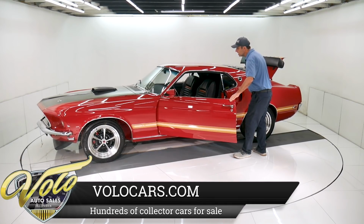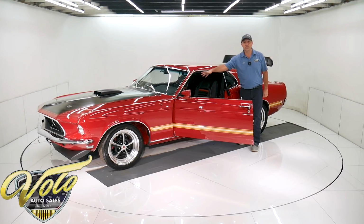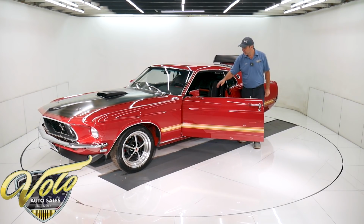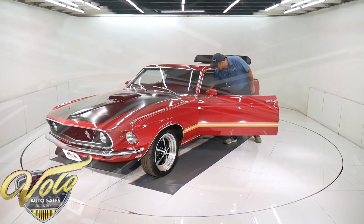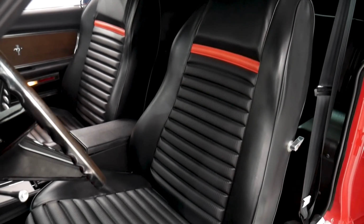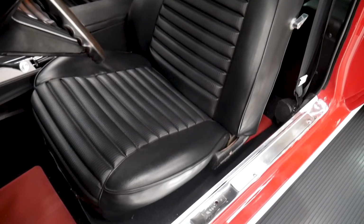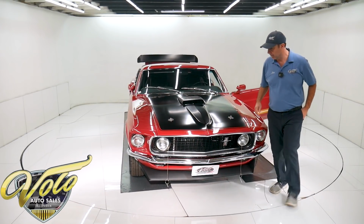So the interior is done from floor to ceiling. New carpet with the red sewn-in rubber mats. These are TMI sport seats, so it looks like the Mach 1 deluxe seats, but it has the contoured bolsters. They've added retractable shoulder belts. And it has the optional fold-down back seat, and it's all reupholstered.